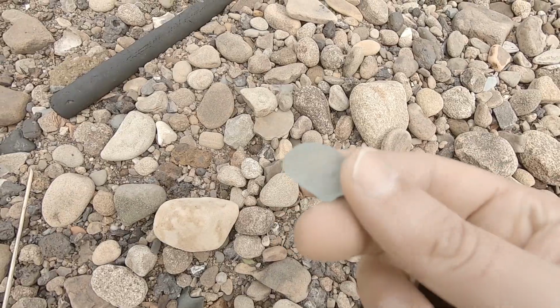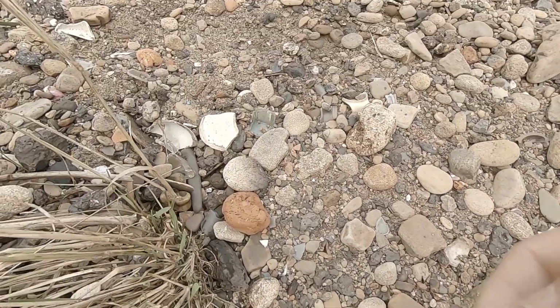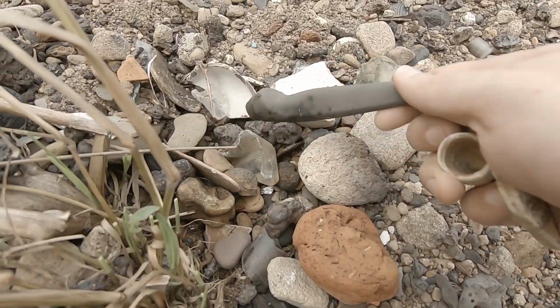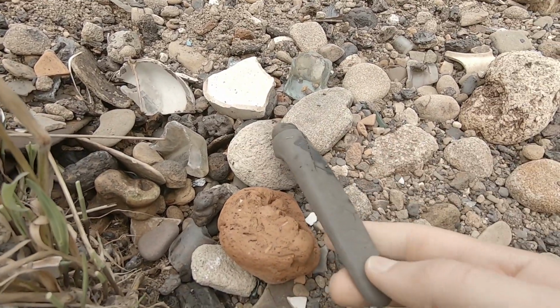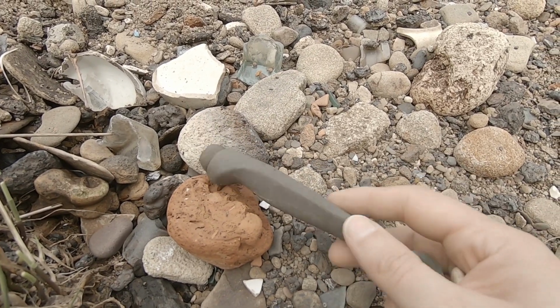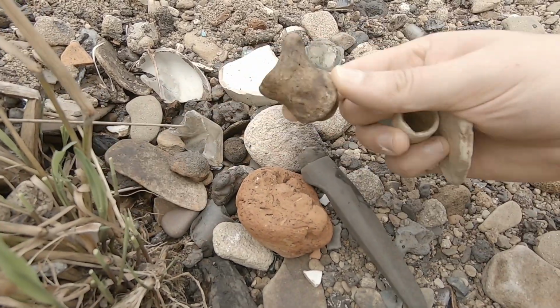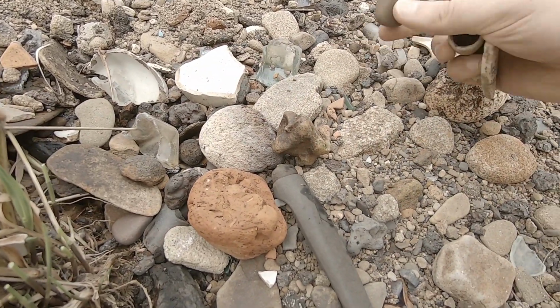Nice river glass. Curious looking thing. A handle. Probably off a saucepan. I think it's plastic, so I will take it, but no use for it, so to the bin it goes. Bit of bone for my friend's projects.